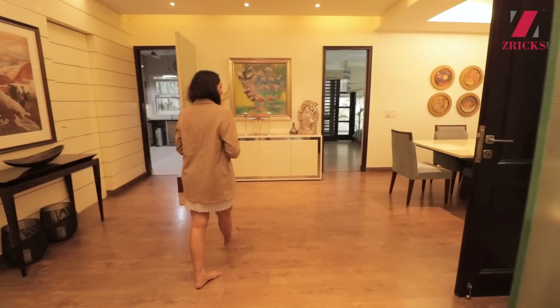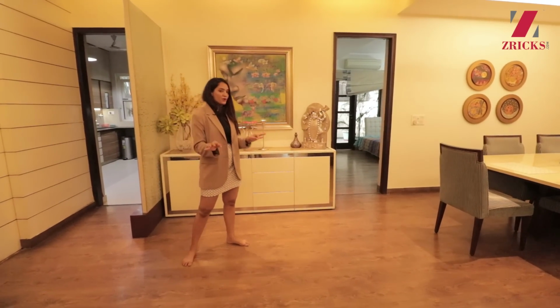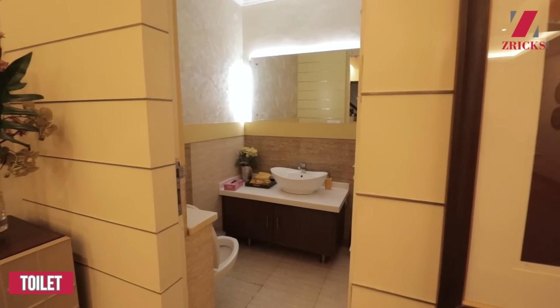Now moving on, this beautiful wooden flooring over here. They have given it a very beautiful theme on the first floor. Every floor has a different theme to it. So this is the first one. Then we have the kitchen and the powder room. मैं आपको powder room दिखा देती हूँ. So the powder room is also very, very nice.